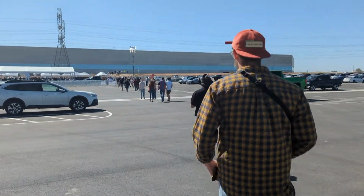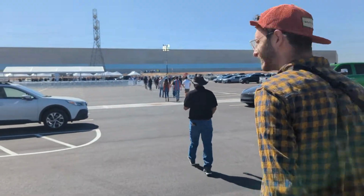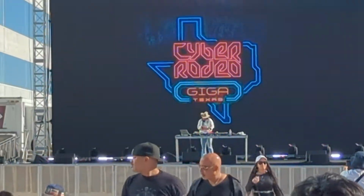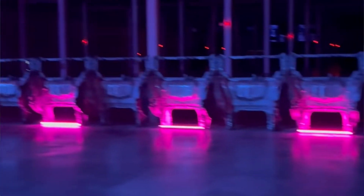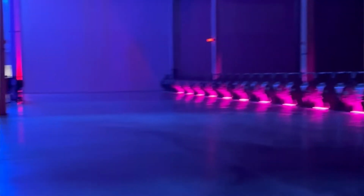We walk in there. It's these massive hangar doors opening up, and there are multiple stages, incredible production value. It's based on the idea of the Cybertruck, which is trying to be all futuristic cyberpunk. It was kind of stupid.